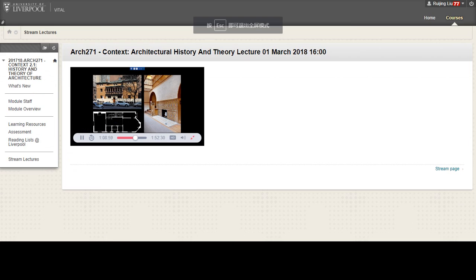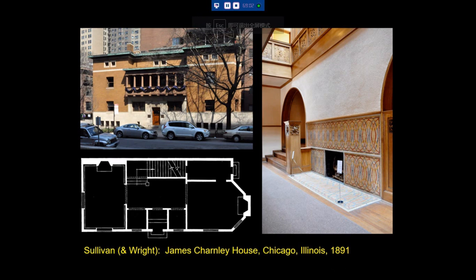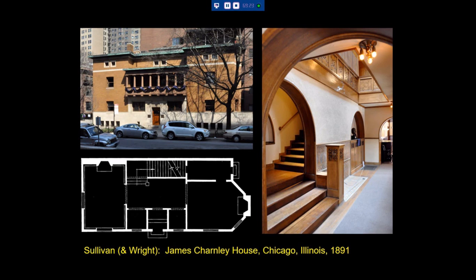So we're now looking at the bottom of the stairs, and you see this decoration, carved wooden newel posts there, inlaid decoration around the fireplace, and then a light well that goes up here with more carved woodwork, or does one call that carved, this cut through woodwork. And it is again very organic, very much to do with natural plant forms.